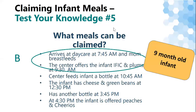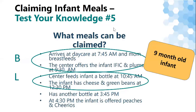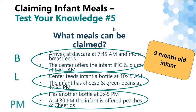So we could take the breast milk that mom provided on site at 7:45 with the components of the iron fortified infant cereal and plums at 9:30 and count that as a breakfast. Then we could take the 10:45 bottle with the cheese and green beans at 12:30 and count that as a lunch. And then the 3:45 bottle with the 4:30 grain and fruit, and that would be a PM snack. So it just really makes sense to think about the first component that the infant has and then adding the required components even if they're not being fed to the baby at the same time.